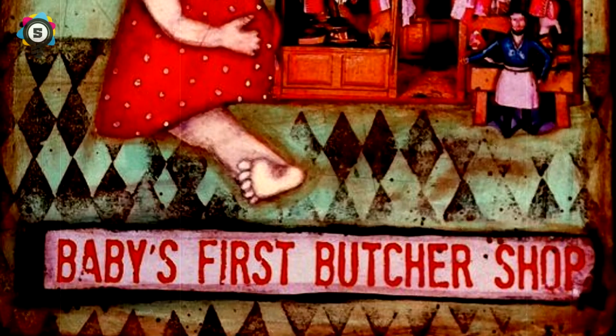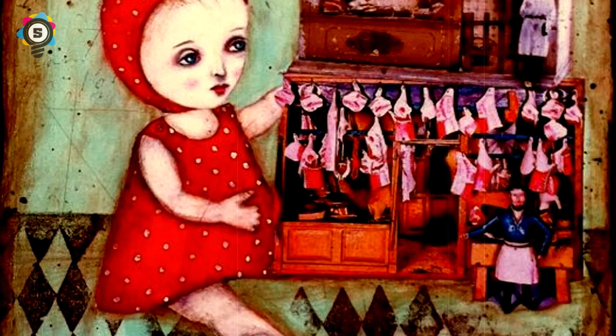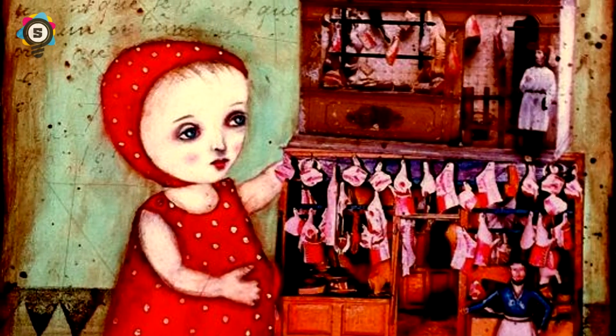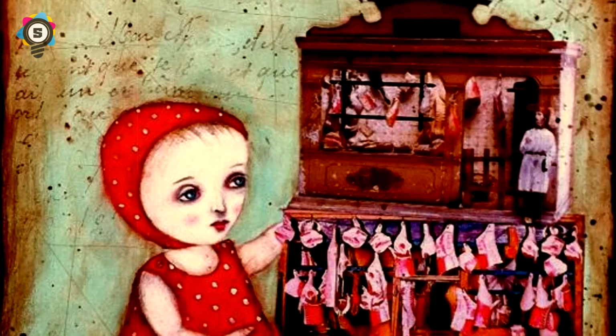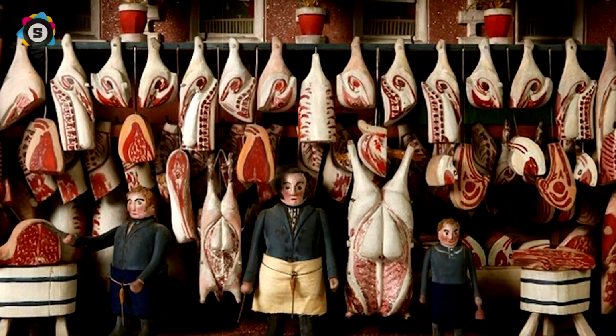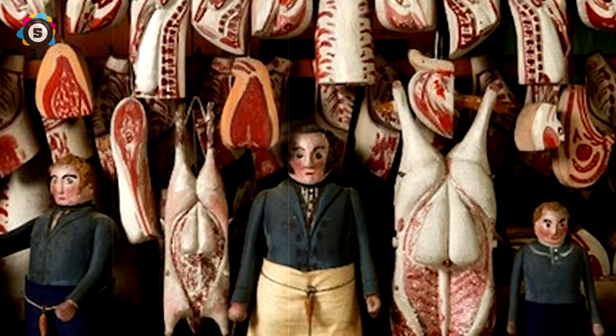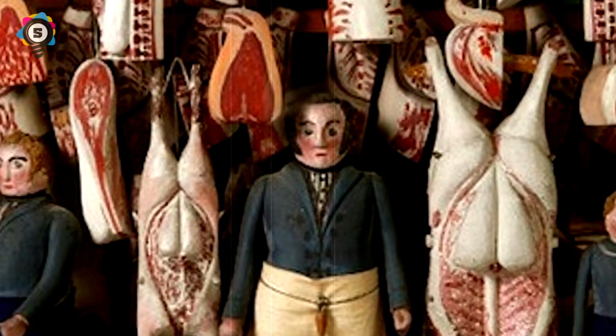5. Baby's first butcher shop. Oh, because that's exactly what an infant child wants as a toy. In Victorian times, gruesome-looking doll-sized butcher shops were apparently the hot item to buy your kids when gift shopping, as it was apparently the popular alternative to regular doll houses. Although they looked quite terrifying, they were incredibly popular with the less squeamish children.